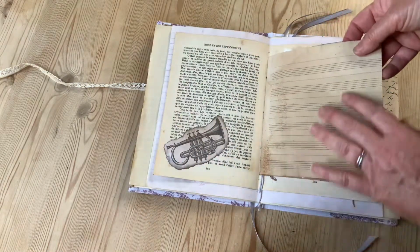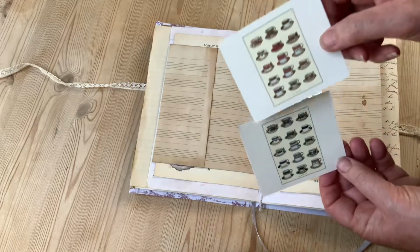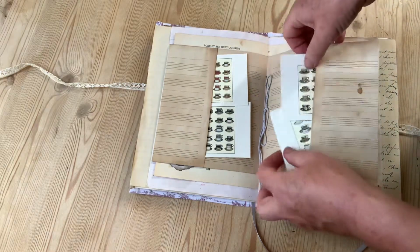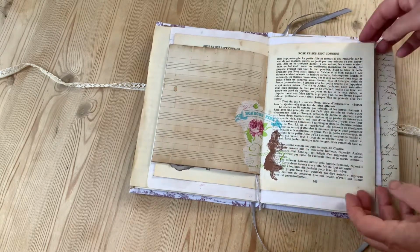Then we've got some nice music score paper. So we've got a music image. And then these gorgeous teacups. I just love these little cards with teacups on them. So four little different teacup images there. And then another picture of possibly Rose having tea with her seven cousins.